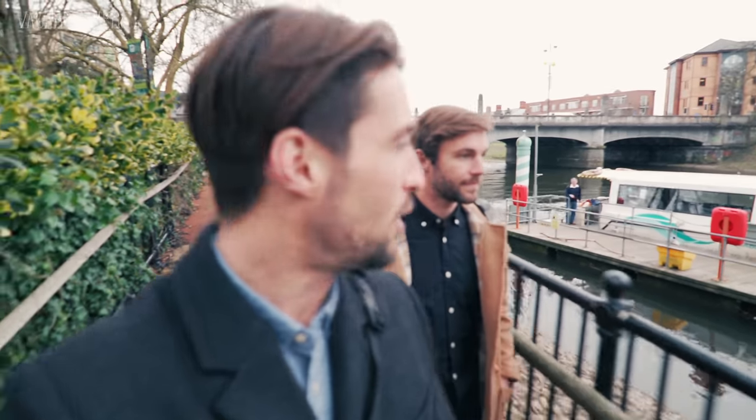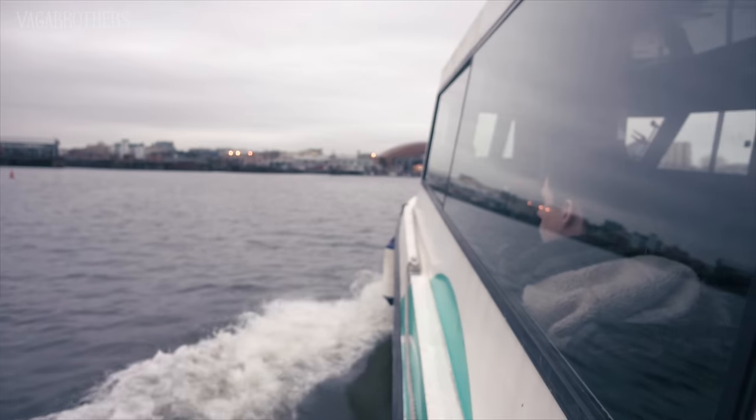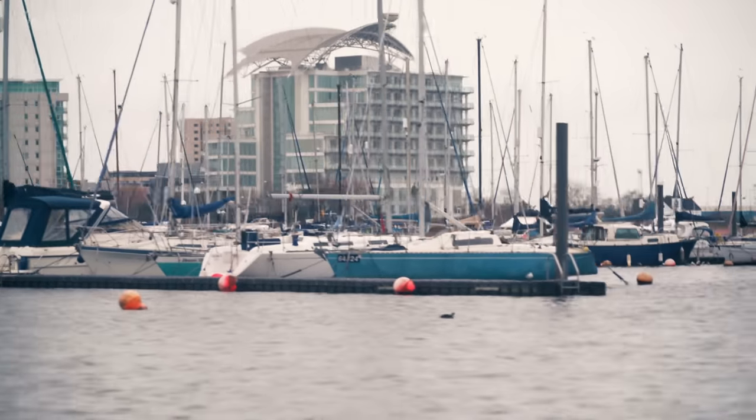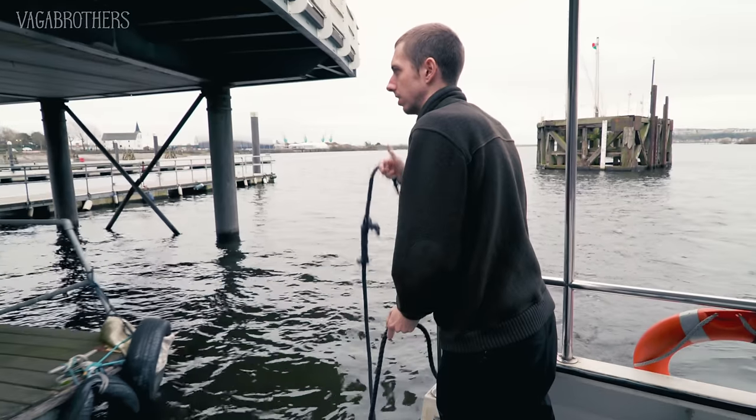All right, we are gonna hop on a water taxi and try to catch the sunset down on the waterfront. All right, so now we're down at the waterfront. This wharf was like the point of export for all of the natural ores and minerals and coal that was mined inside Wales, put on canals and barges, and exported from here around the world.